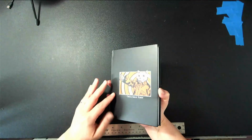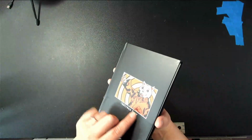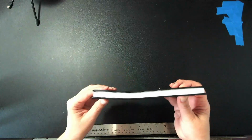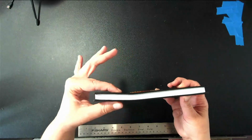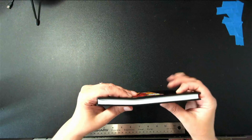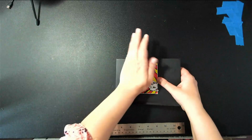This one cost more money, and again, I'll have to look it up, but if you're a perfectionist, there's some problems. Like, look at that. What in the fuck? I don't know if this happened in the mail or what, but I just pulled it out of the mailbox today.